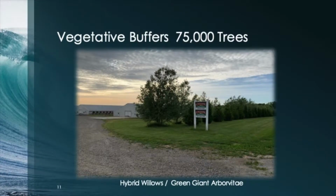The other thing we've done is a tremendous amount with vegetative tree buffers. This is actually a picture of my farm. This buffer was planted 5 years ago, in seedlings, and you can see just how much it's grown in such a short period of time. We've planted over 75,000 trees through the tree buffer program. DPI has been a part of that. It helps make that happen.